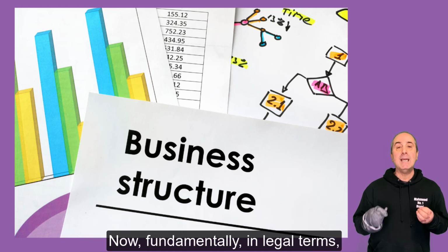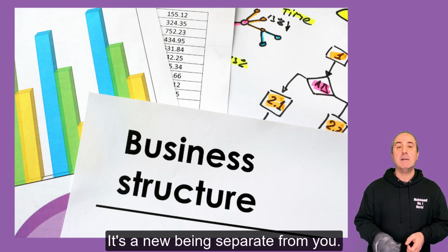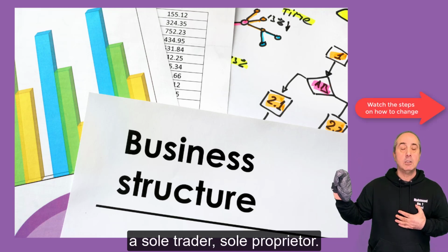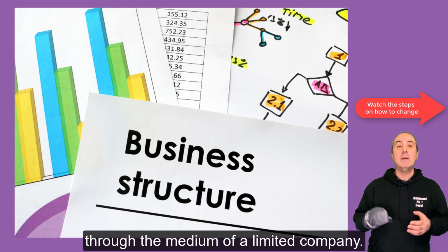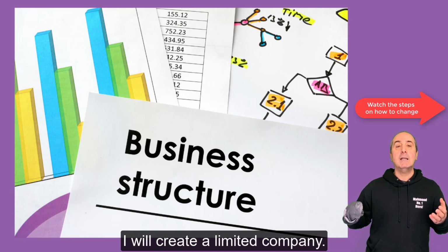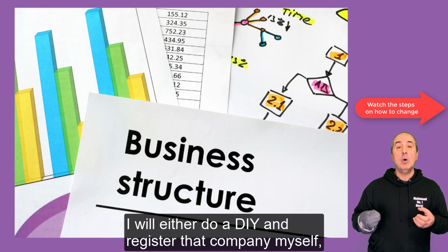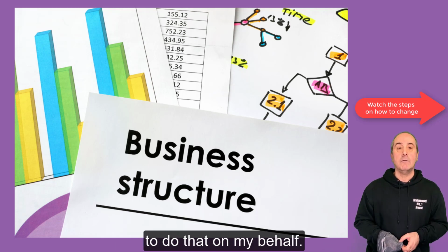Now fundamentally, in legal terms, a limited company is a new entity, a new being separate from you. So if I introduce my friend, my limited company, so I'm running a business as I Hate Numbers, a sole trader, sole proprietor, and I decide that I wish to run my business through the medium of a limited company. So step number 1, I will create a limited company. I will find a name that's not been taken. I will either DIY and register that company myself, or I would appoint an accountant or a formation agent to do that on my behalf.